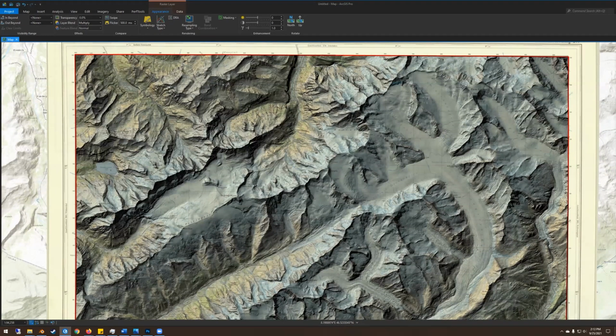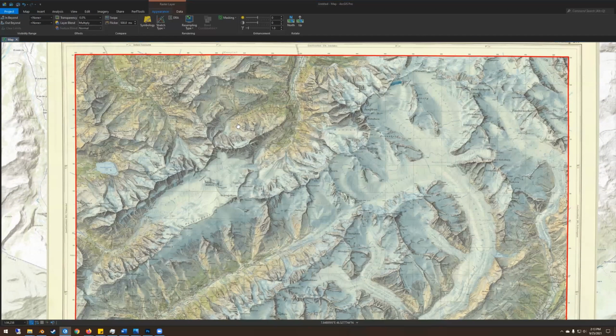You can see that the Swiss map, like I said, the Swiss really pioneered the hill shading. Even this map had some hill shading on it.